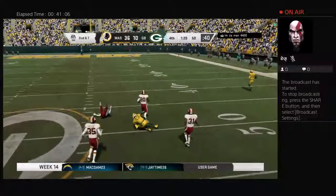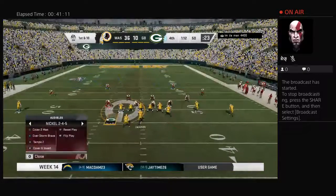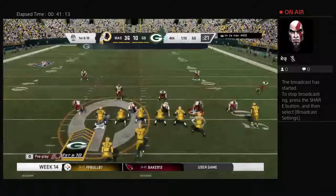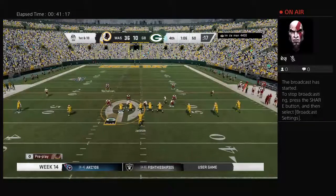It got his man, complete. A gain there of 30 big ones. So the line of scrimmage all the way up to midfield now as they've got it 1st and 10. He's crashing. He's checking crashing.